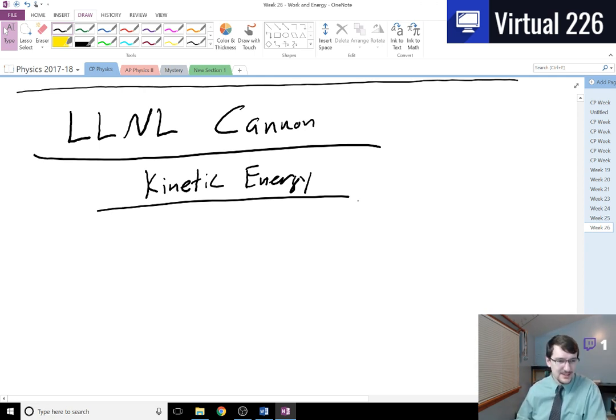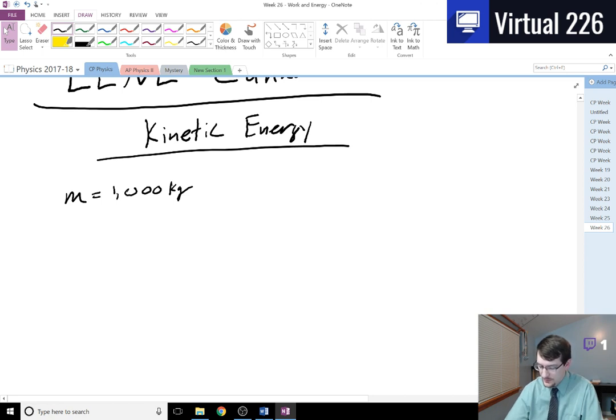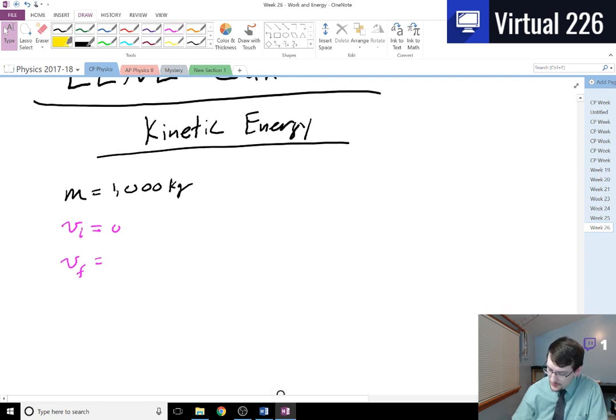And so they say it's a small car. That's similar to a Ford Focus. So let's say that the mass of the small car is, just for number simplicity, 1,000 kilograms. It's like 2,000 pounds. And they say it's traveling at 90 kilometers an hour. So this thing's initially going to be at rest, but then its final velocity is going to be 90 kilometers per hour.